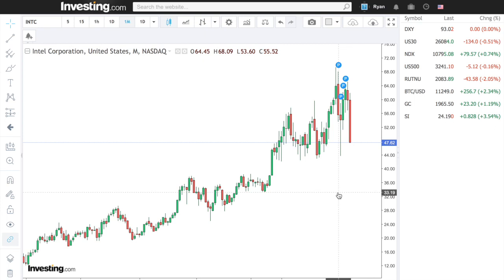Today we'll be answering the question, should you buy the 3-month low? Should you buy the dip that Intel stock produced? Currently it is trading around 47.63, 47.66, and you want to know whether or not money should be placed into this stock so that you can reap some very good gains in the short term and possibly long term.